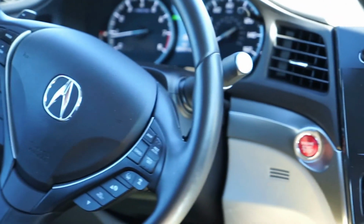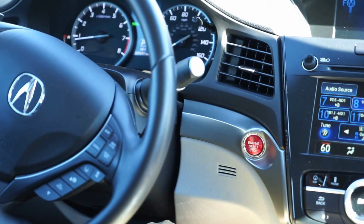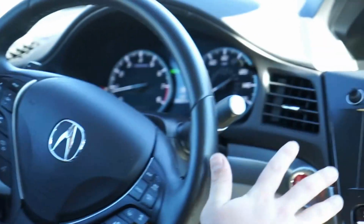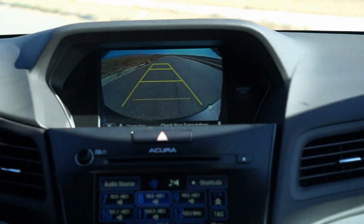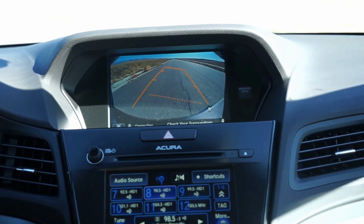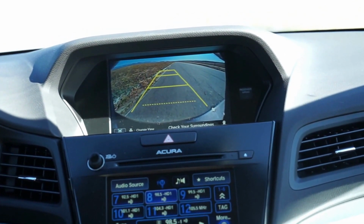So real quick, before we get to take a drive, actually turn up the AC, it's pretty hot here in Colorado, so gonna turn this up. So we have it in reverse here, which actually does give you the ability to change the modes. Some of the lower packages aren't going to have the grid lines on here, something to keep in mind. Since we do have some of the higher packages on here, it will. Again, you can see when it's straight back, it goes to yellow. When it's turning, that's when it goes to orange. So really very, very easy to use.